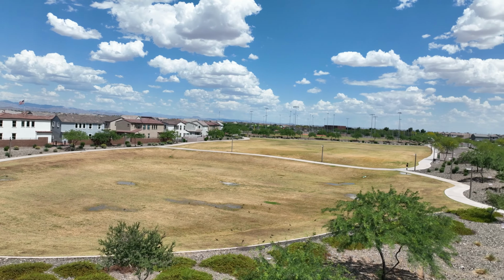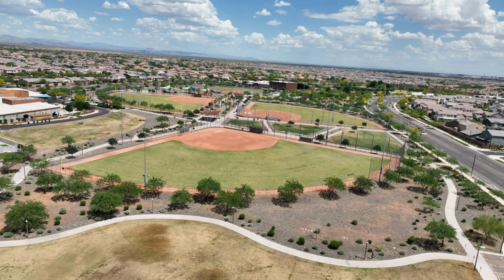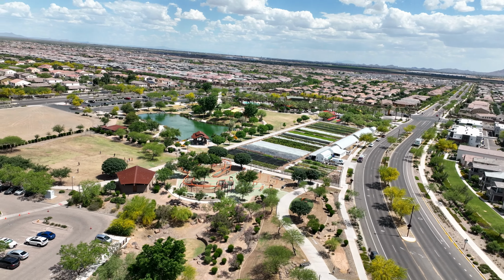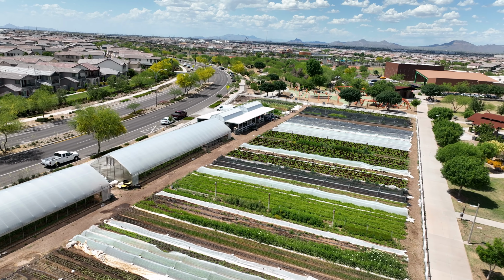There are a ton of parks scattered throughout Eastmark. So the Great Park is the one that everybody thinks of. It's right in the center of the community and has a whole bunch of playgrounds and an amphitheater where they host concerts and events. Really so much to do, you will never get bored here. There are clubs based on what kind of interest you may have. You're gonna find other neighbors who have those same interests. So make sure you check those out as well.